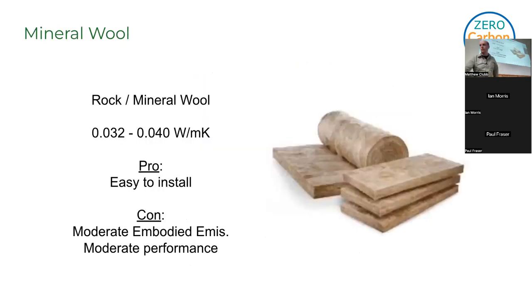So mineral wool, everyone's probably familiar with this stuff. This is a very dusty specimen from my loft. It's fine. It's made from rocks. They melt rocks into very fine pieces, like threads, and then make a blanket out of it. And you can get quite a few different versions of it.